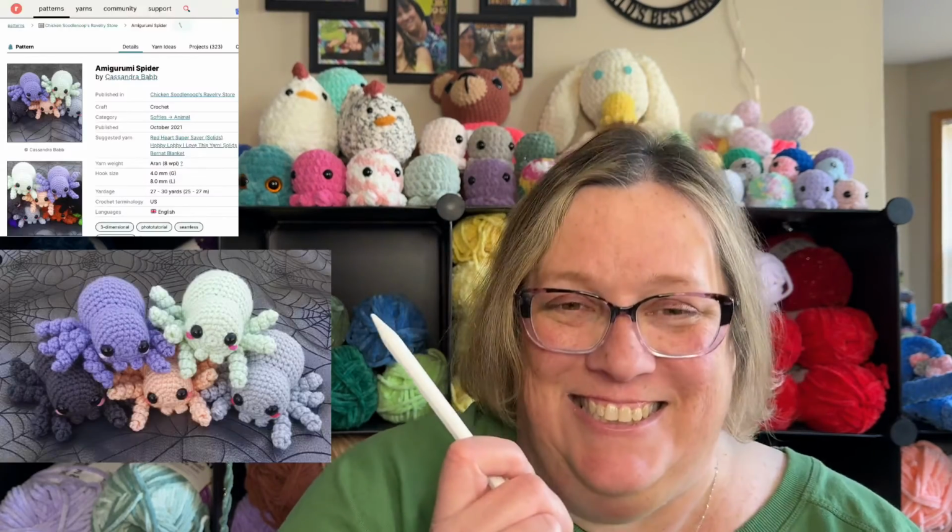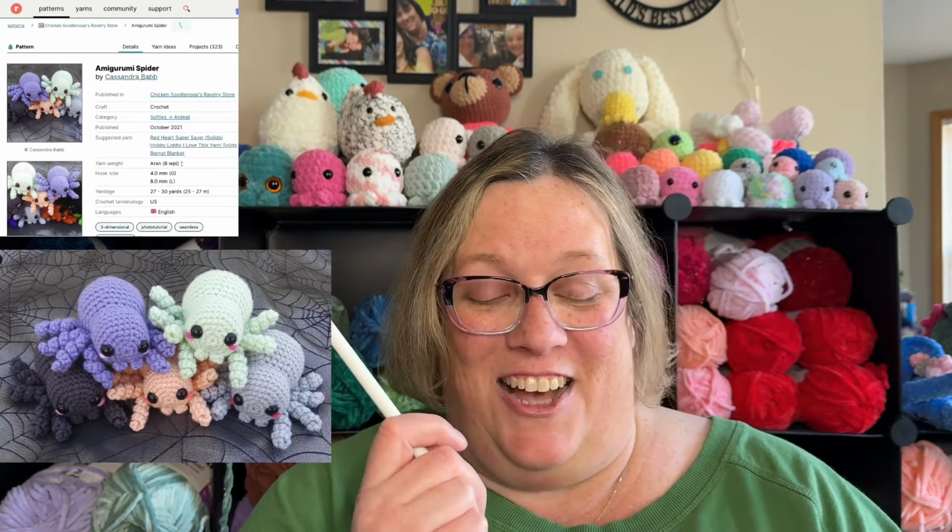If you gave me a skein of yarn and a hook and said, you just have to make something, you can only make one more thing, what's it gonna be? I would 10 out of 10 times tell you, I'm gonna make this spider pattern. This spider pattern is free on Ravelry from a designer named Cassandra Babb. Check her out on Ravelry. This is a free pattern, guys. And it is easy and fun, and I really love it. And if it was the last pattern that I could make, this would be the one. 10 out of 10 would recommend this pattern.